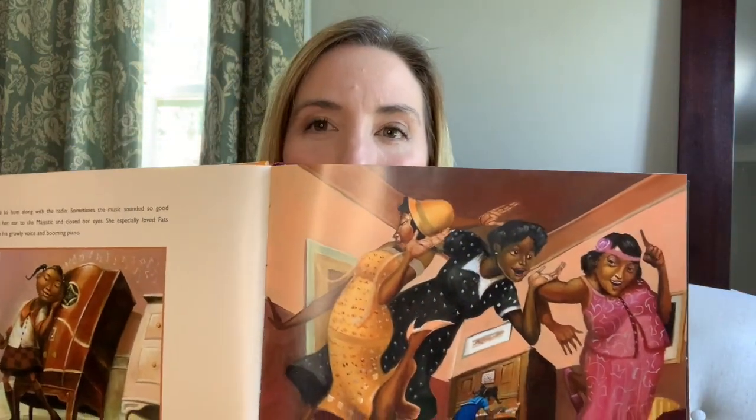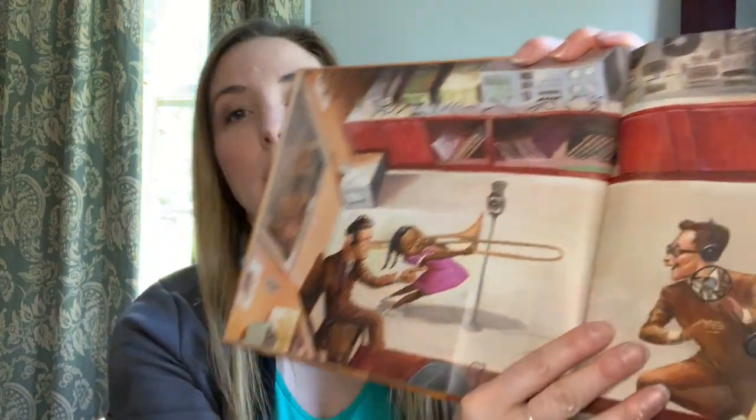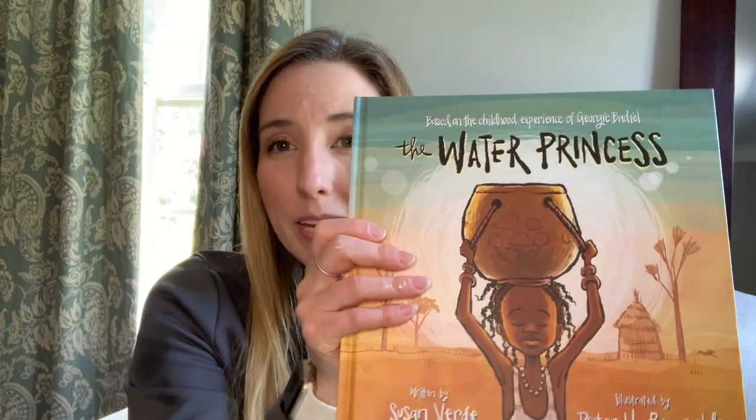But what you'll see is that we don't just have a whitewashed book here. So you see very rich African-American characters here, and more like real life. So you've got that. The Day You Begin is a great book. And even so far as The Water Princess is a really great book. Again, we're not talking about African Americans, but showing that kids look different.